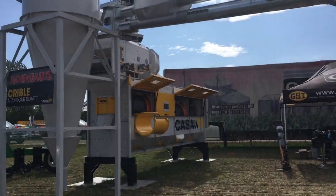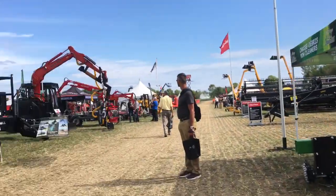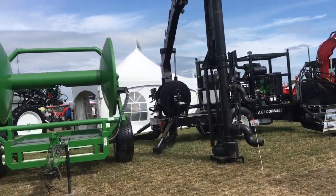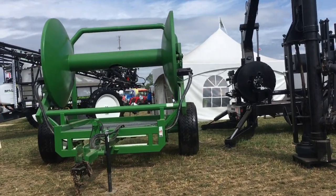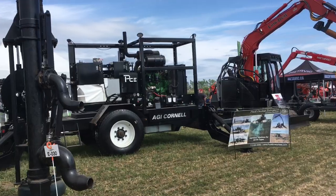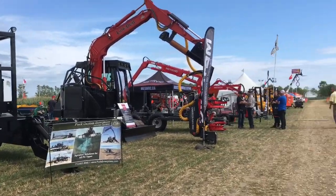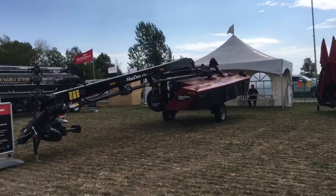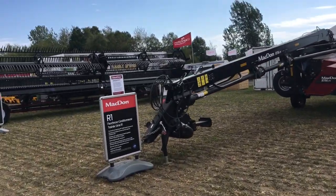All this machine. What is that machine? Explain that to me. That green one. Là, c'est pour un tuyau. Les tuyaux pour étendre le fumier. Il y a des tuyaux dans le champ, là. Yeah. I'm just surprised how they bring this machine over here.